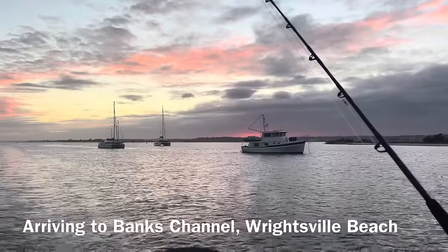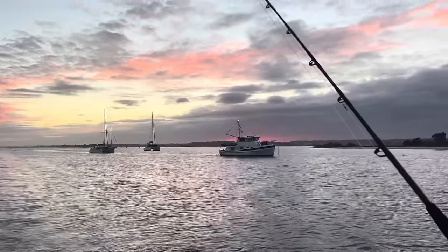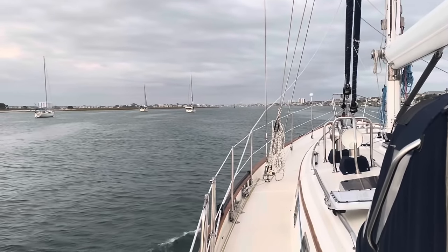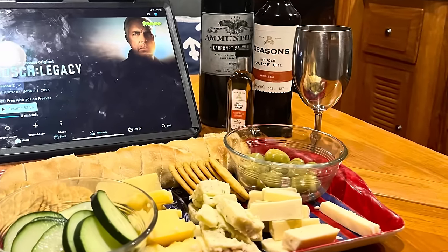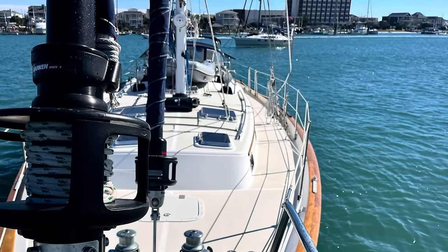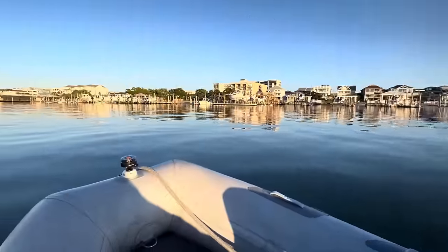Banks Channel Anchorage is one of our favorites on the East Coast. It's relatively secure, it's close to provisions, it's close to the beach, it's close to Tower 7, one of the best taco restaurants on the East Coast. We love it there. There's a public dinghy dock, and there are a couple of great bars and restaurants that you can dinghy to from the anchorage.